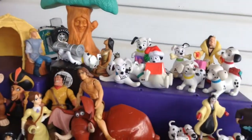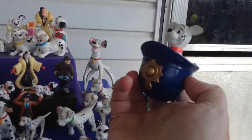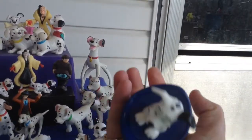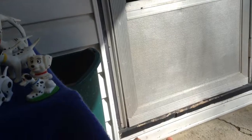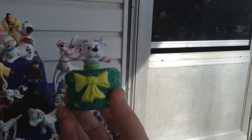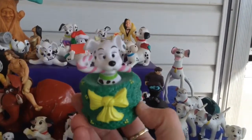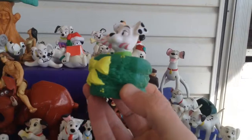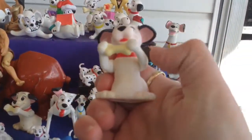This one is like a Weeble Wobble head kind of thing. I don't know. It's really heavy. It's like in a hat, like a policeman's hat. And he's all weeble wobbling. That's cool. And then I got this Christmassy one. I don't know if you can tell, he's chewing on a candy cane and in a wreath. So that's cute. And then this one where he's eating the bone.